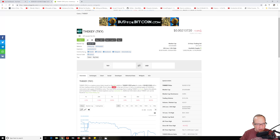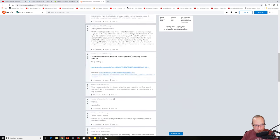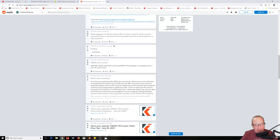But the key is awesome, and they have the 30th of June. Key information's for them. If we go to their Reddit, they have like a little post here, a save the date. Where is that? There it is. Okay, add to your calendar the key government evaluation. That's the big one we've all been waiting for. Also, the public chain test is both on the 30th. So the 30th for the key is an exciting, exciting day. Looking forward to that. We'll see what happens.